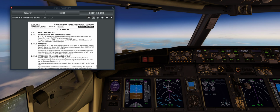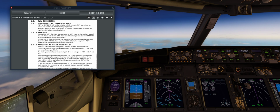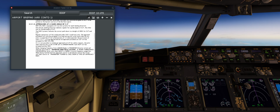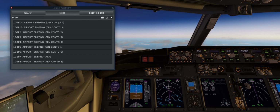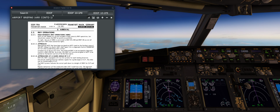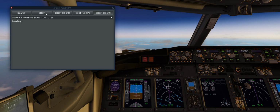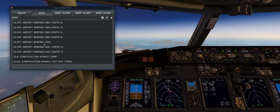Very good afternoon, London Centre. Ryanair 79 Whiskey with you. Inbound Odessa, now beginning descent from flight level 360. Ryanair 79 Whiskey, just confirm you're direct to Odessa now. 79 Whiskey, excellent. Is the Odessa 1 Alpha descent flight level 180, good afternoon.